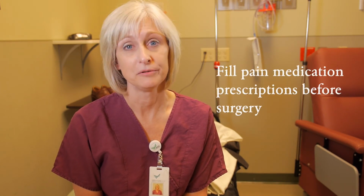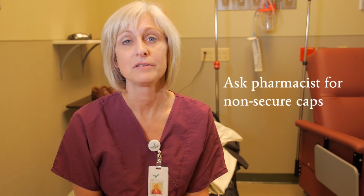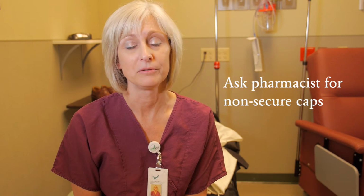One of the things you want to make sure you're prepared for is pain. If you have a prescription for pain medication prior to surgery, it's important that you get that filled before you come for surgery. The other thing you might want to consider is to ask the pharmacist if they have some caps that are non-secure or non-child-proof, so it's easier for you to open them because you'll be limited with your surgical arm.